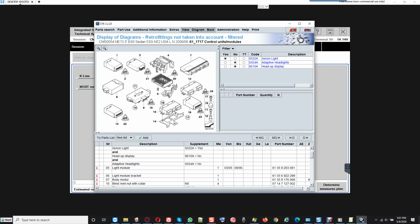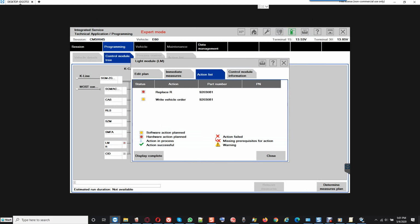Alright, this is it right here, man. This is so simple. This is why ISTA-P checks it with a 081 there: in the CAS unit, I removed the 524 option code for that feature of the light module, adaptive headlights. I removed the SA option with NCS Expert and then recoded the CAS unit. But when I tried to do it to the light module itself, it didn't allow that function to work, and so on and so forth.